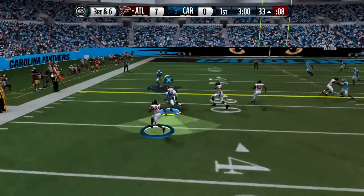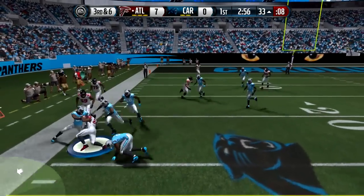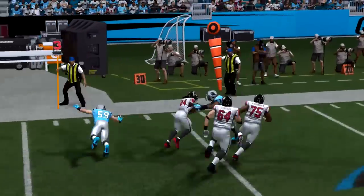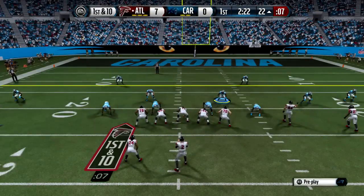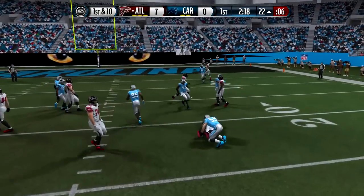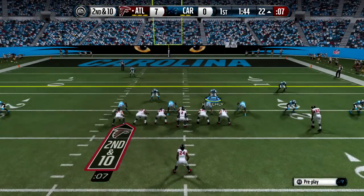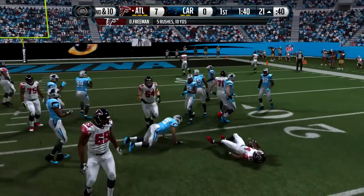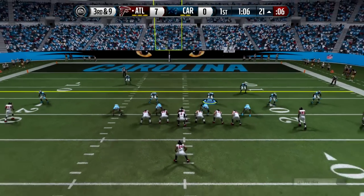Screen set up, it's out to Freeman. Met by Norman, but Freeman drives through him and he has the first down. Great play by the 2nd-year tailback. Norman goes up high and Freeman shows off some power as he gives the Falcons a first down. Out of the gun, back to Freeman, but he's chased down by Luke Kuechly, short gain. We bottled up Trent Richardson last week and we're off to a good start in run defense as now Freeman is hit by Star Latulele and the Falcons will face another 3rd down.